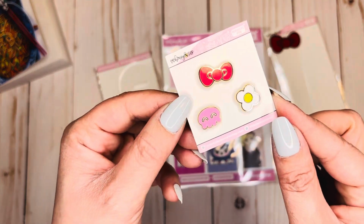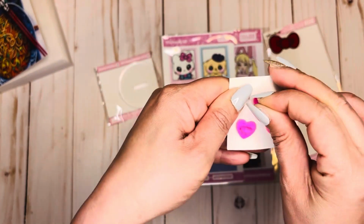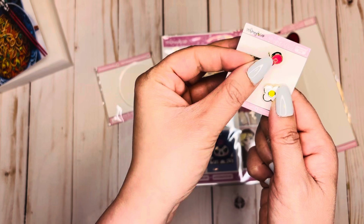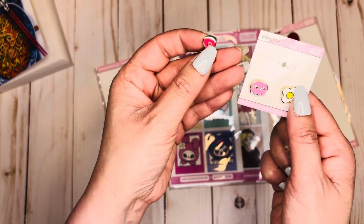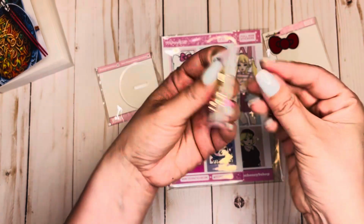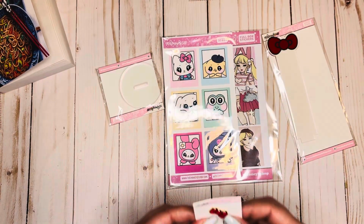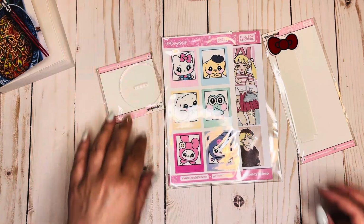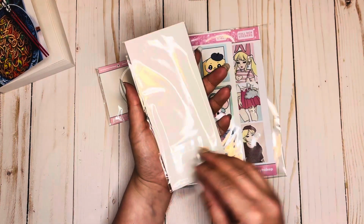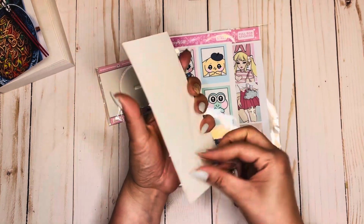These are cute. They have nice little backs on them. A lot of times I put them in a cork board instead of using them as a pen. But these are quite cute. I was not expecting this. I thought I got one with little plants or homebody or something, but I love Hello Kitty. I'm a big Hello Kitty fan.